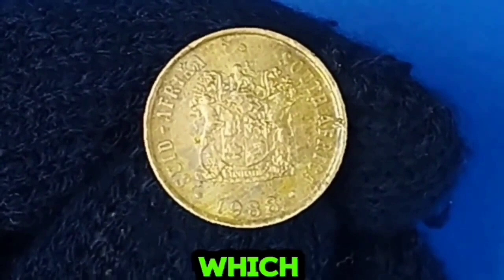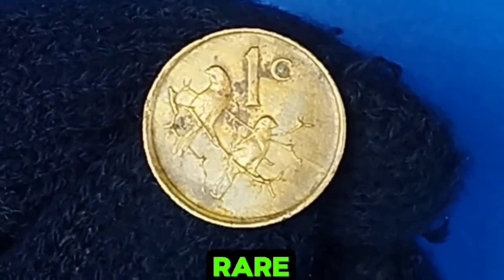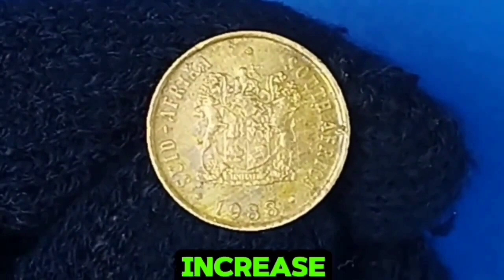There are rumors circulating that a very limited number of these coins were actually struck with a minting error, which makes them significantly more valuable. Some collectors claim that there are 1988 1-cent coins that have a slight misprint, either in the year or the design, that makes them exceptionally rare. But do these error coins actually exist? Let's take a closer look at what some experts are saying.